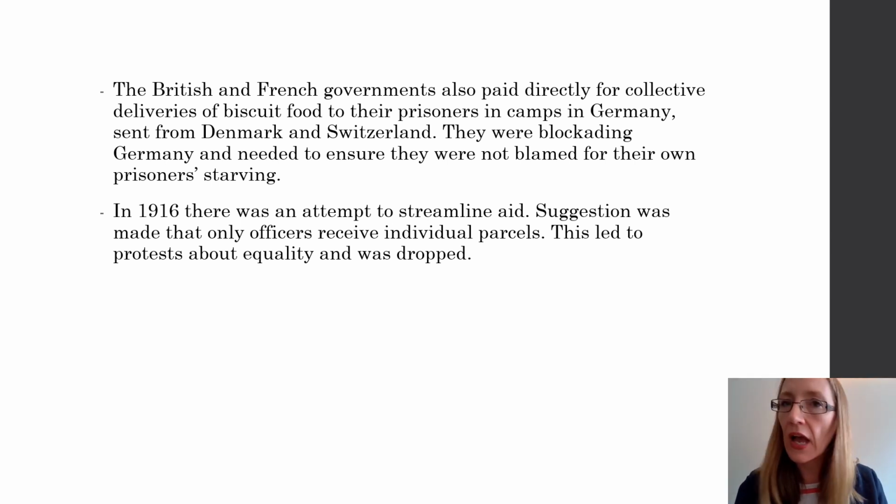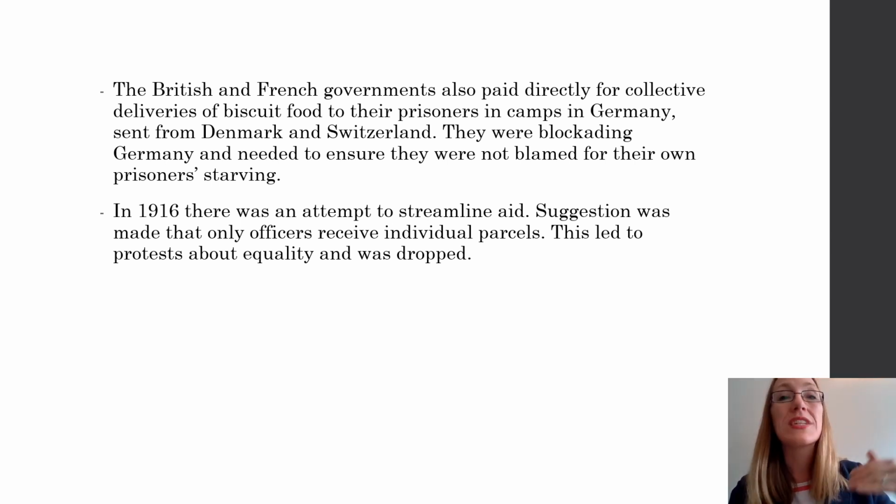And this was done in a way to spare the British and French any accusations from the families of prisoners of war that the Allied blockade of Germany was leading to prisoners of war starving because there wasn't enough food in Germany. So the British and French governments paid directly to ensure that these biscuits produced in factories in these neutral states were delivered directly by rail to camps in Germany during the war. And this made sure that, again, there was food for British and French prisoners in those camps. Again, this didn't apply to prisoners who were working behind the lines as labour for the German army. They got none of this.